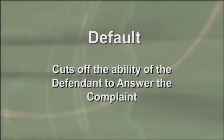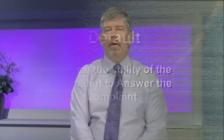A second way to do it is if the complaint was filed by one of the parties. Again, this applies to a paternity custody action or a divorce lawsuit. If the defendant does not answer the complaint, if that happens 20 days after the complaint was personally served onto the defendant and there's been no answer filed, the plaintiff can go down to court and enter the default, which cuts off the defendant's ability to answer and contest the allegations in the complaint.